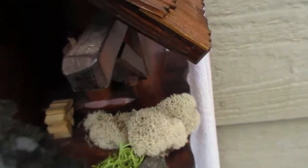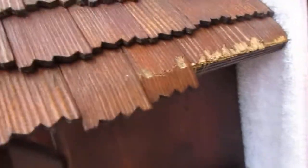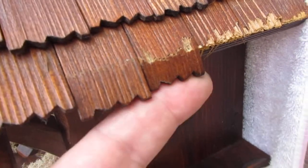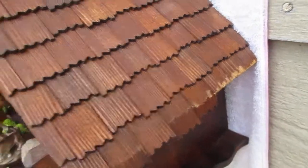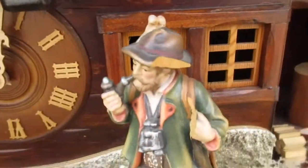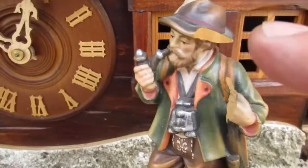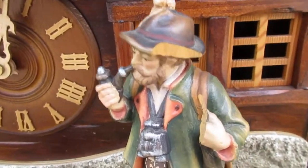Where else? I think right here along the edge. Also right here at the end, it appears to be missing. Well, here, you can see him right there. So apparently this guy was moving, and this got banged up during transport, unfortunately, and the bell tower is gone. What else? This gentleman right here. If you could see, there's a small chip out of his hat there. On the bright side, it proves that it is wood.